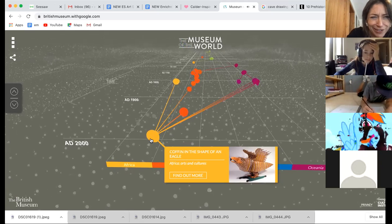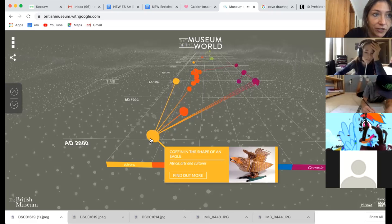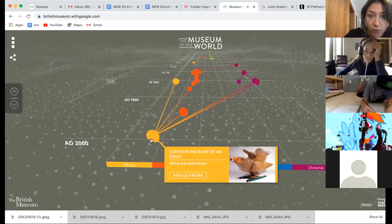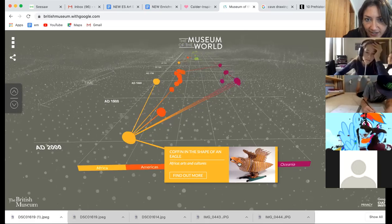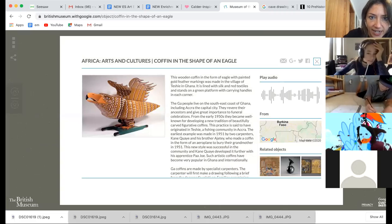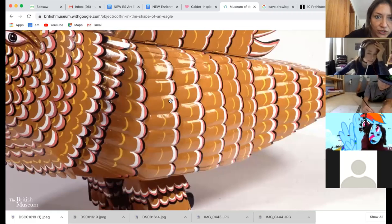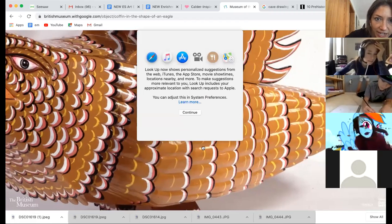I'm not sure if that'll be a little distracting, but the picture that you see is going to give you a little thumbnail image of what the artifact is. And then if you want to find out more about it, you can click on it and you get a little bit more information. You can also see it super close up and you can start to zoom and actually look at it closer. Whoops.